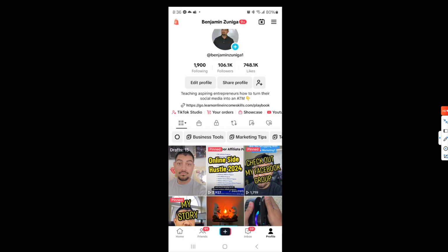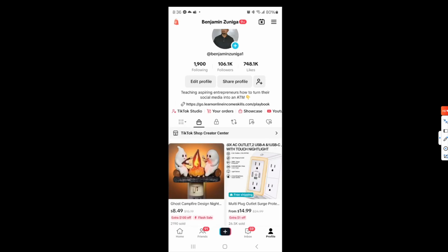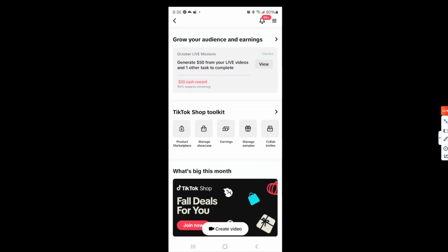Okay, sorry about that, guys. My camera died, so you're just going to see me share my screen for this part. But if you are already in the TikTok shop creator program, this is how you find winning products. When you go to your profile, you're going to click on this little shopping cart button right there. Let me click on that, and then you click on TikTok Shop Creator Center, and this is going to bring you to the dashboard of the Creator Center, and you're going to see a few different options.